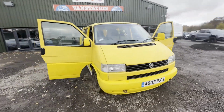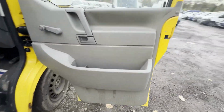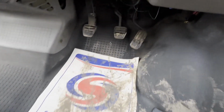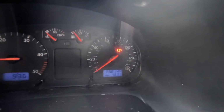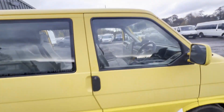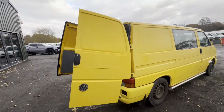Model: 2003 Volkswagen Transporter 2.5 TDI long MOT 6-seater crew cab body, yellow, panel van. Mileage: 288,131. MOT: 5 October 2024. Engine: 2461 cc E2 GAM QDP. Transmission: 5-speed manual. Mechanical summary: starts perfect. Runs perfect. Gearbox, drivetrain, transmission perfect.